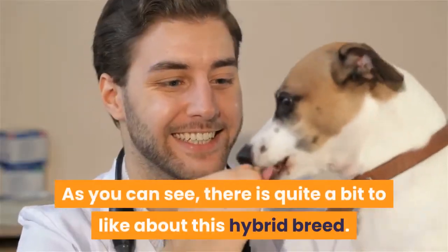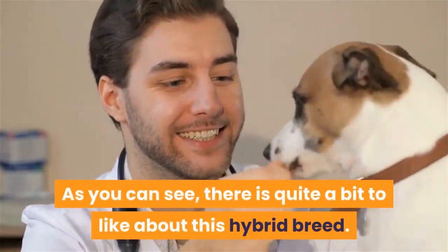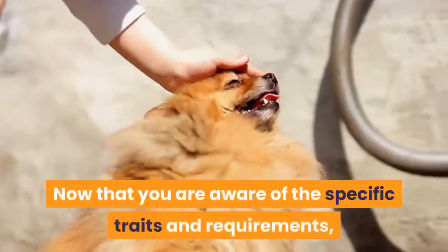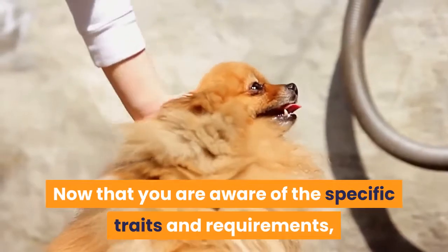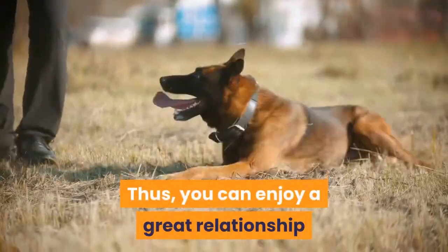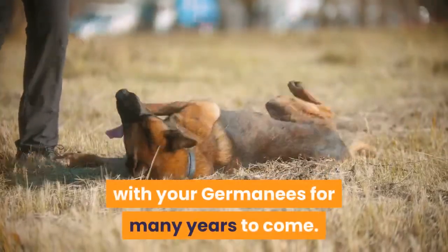As you can see, there is quite a bit to like about this hybrid breed. They are wonderful family dogs and are loyal companions. Now that you are aware of the specific traits and requirements, you will also be a far better owner to these pups. Thus, you can enjoy a great relationship with your Germanese for many years to come.